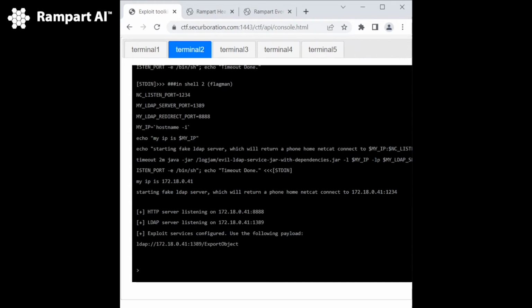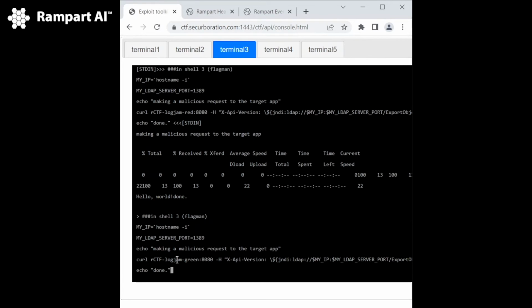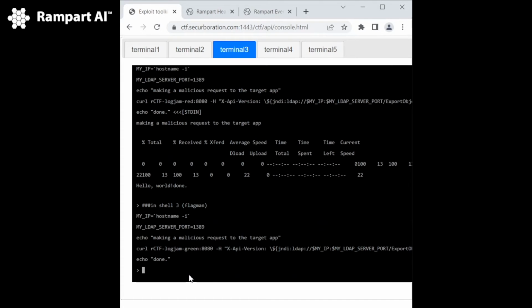The playbook up to this point has been identical between the two attacks, but the only difference in the command I'm about to run is that it's going to hit a slightly different endpoint. So instead of the logjam red endpoint, I'm going to hit logjam green. So you can see before I had logjam red. Now I'm going to hit logjam green. Otherwise, everything is completely identical. So I fire this off.